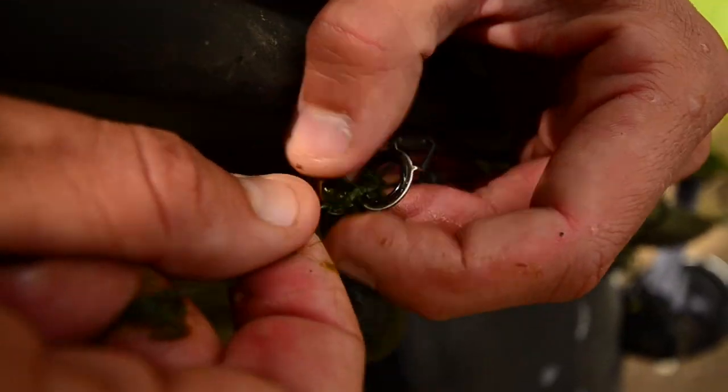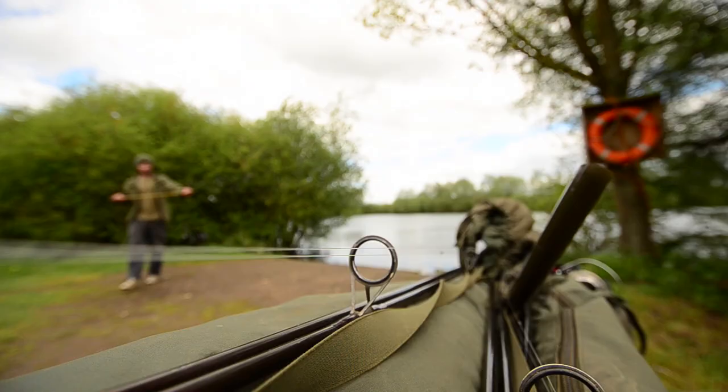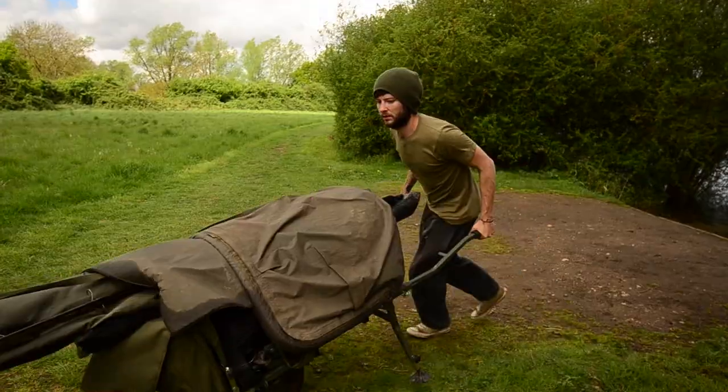Both of the swims I wanted to be in, which controlled this out of bounds area, were sewn up, and I spent the morning spectating really. But sign of the gods, he started packing up, and I got round here, and it's paid off big style.